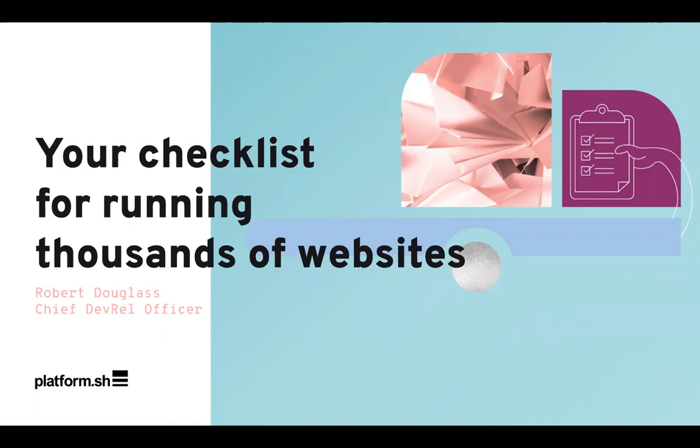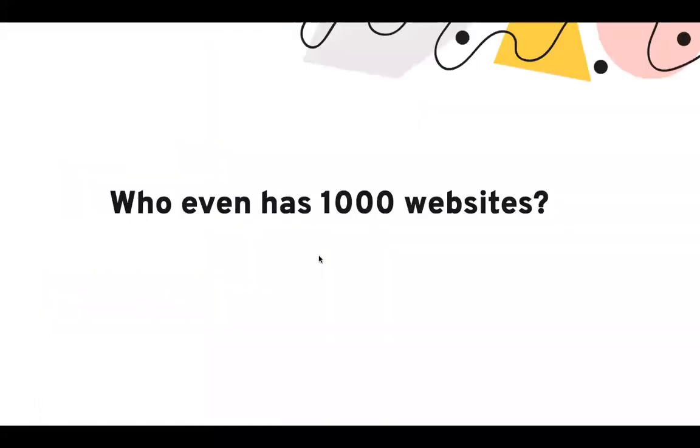I am the Chief Developer Relationships Officer at Platform SH, which means that I spend a lot of time talking to developers about the benefits of running applications in the cloud using a platform as a service like Platform SH. And today, I'm going to be talking about how you prepare for running thousands of websites.